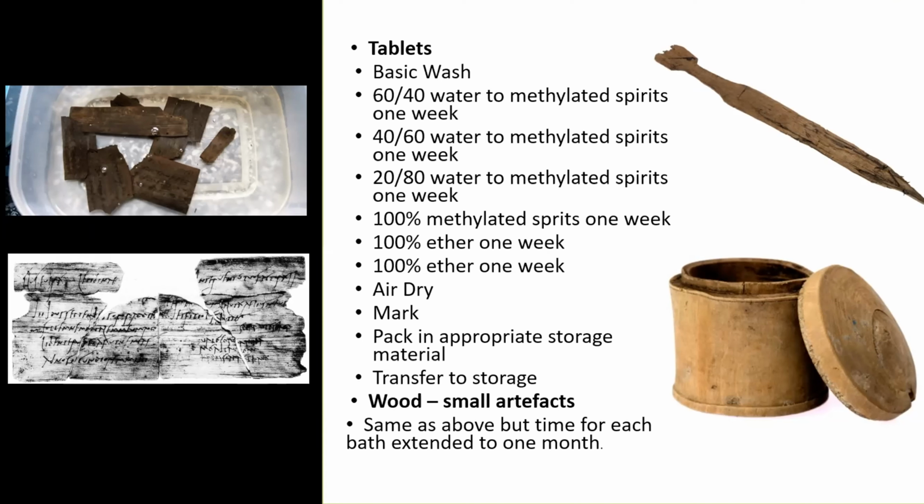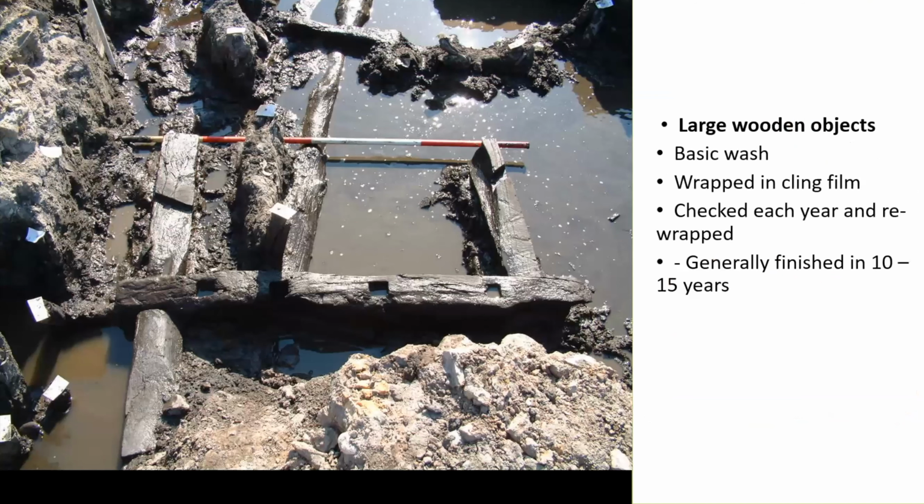We actually do the basic wash, just like we would with the smaller objects. And then the object's wrapped in cling film. And this is checked and unwrapped every year and rewrapped in cling film. And it's a very, very slow drying out process. It can take up to 10 to 15 years. And this is actually the process that the wooden water pipe is going through.